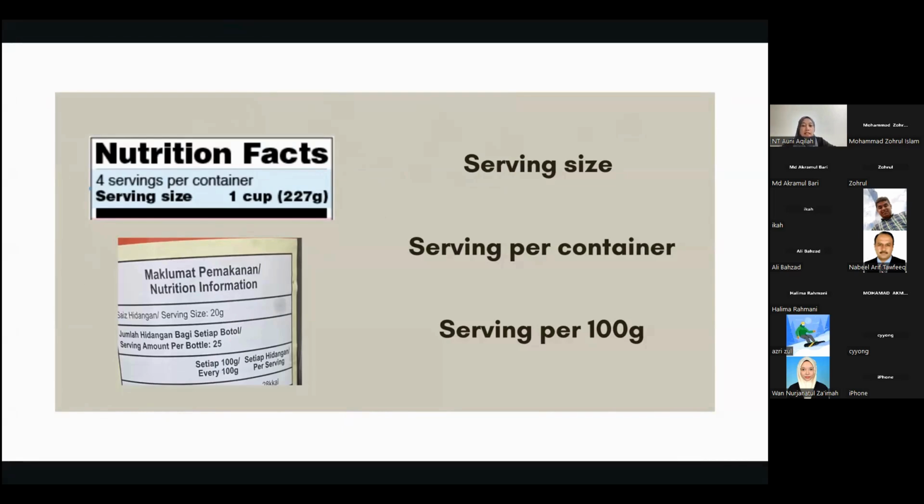So what serving size tells you about is the amount that the population may consume for that product. For example, if you are having one box of cereals, maybe we are having 1 cup or 1 bowl of the cereals, right? So that is the serving size. It's telling you how much the population actually consumes for that product. For example, this one right here, the serving size is 1 cup, which is equivalent to 227 gram. So for 1 cup, you'll be having 227 gram of that product.